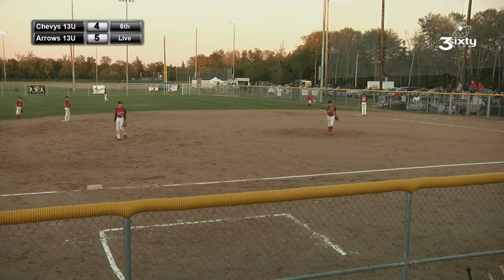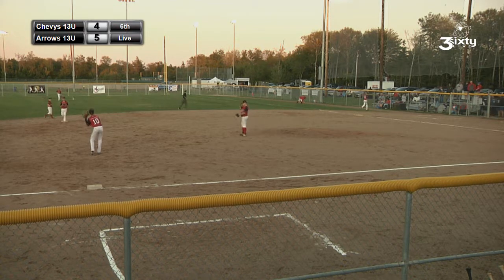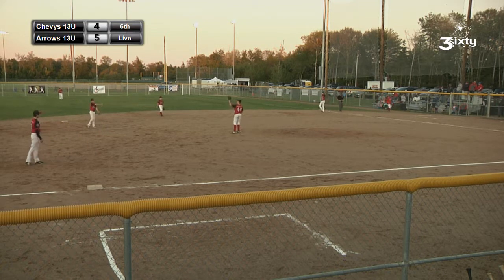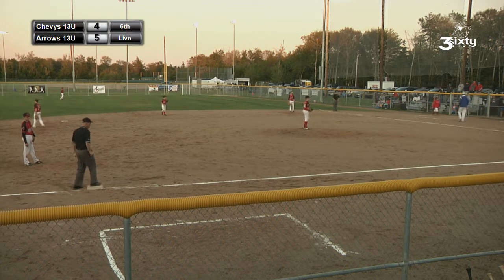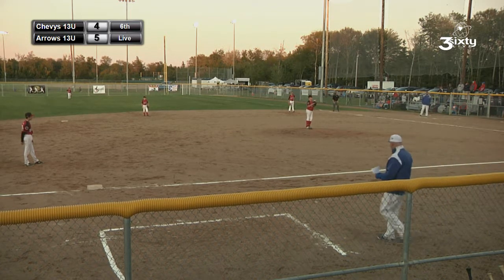Again, a quick reminder here as we near the end of this game. We're in the bottom of the 7th, or bottom of the 6th. We still have the 7th inning to go, and after this game, we will have the home run derby scheduled for an 8 o'clock start. It might take a few minutes to get things set up for that home run derby, but that is the current plan.